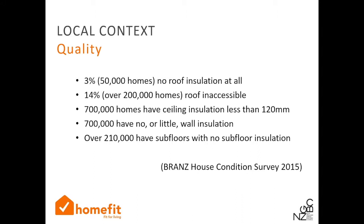But a further 700,000 homes, so around half of our homes, have less than 120 millimeters of insulation, and we've chosen 120 millimeters because that's a commonly agreed threshold for what would be an adequate amount of insulation in a ceiling. So around half of our homes do not have adequate ceiling insulation. Another 700,000 have no or little wall insulation, which is probably not a surprise to most of you. And then around 200,000 homes have no insulation in the subfloor at all. So the summary of that is that we've still got a big stock of very, very poorly insulated homes in New Zealand.